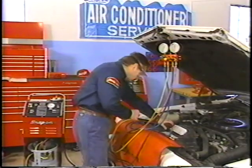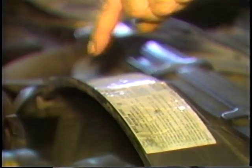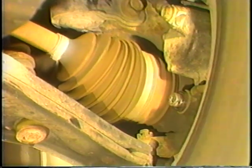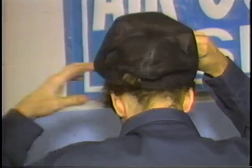Remove all jewelry that can get caught in engine fans, belts, drive shafts, tearing off flesh, fingers, chunks of hair and ears. Also, roll up long sleeves and secure long hair under a hat. They too can get caught in spinning parts.